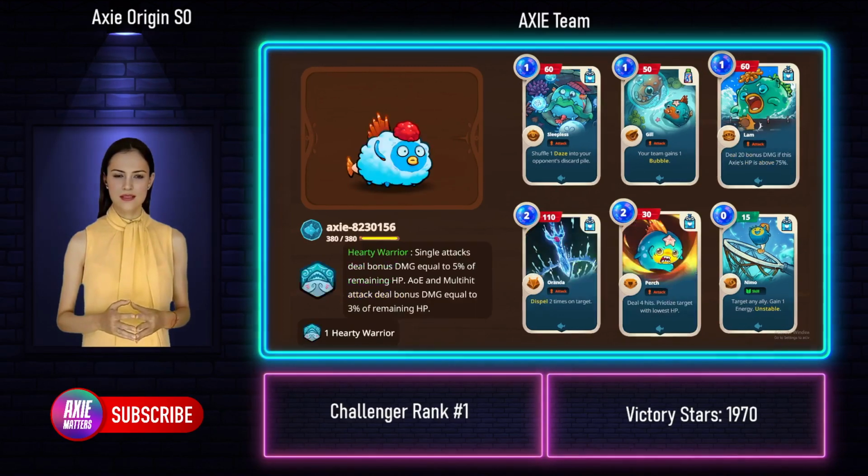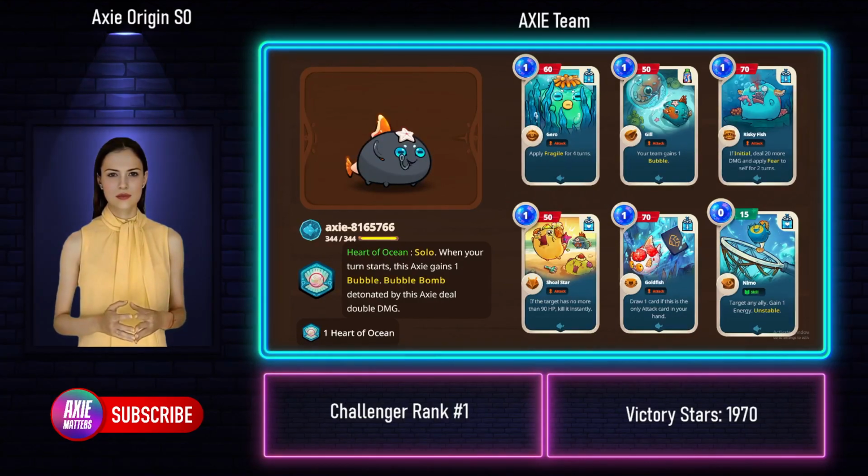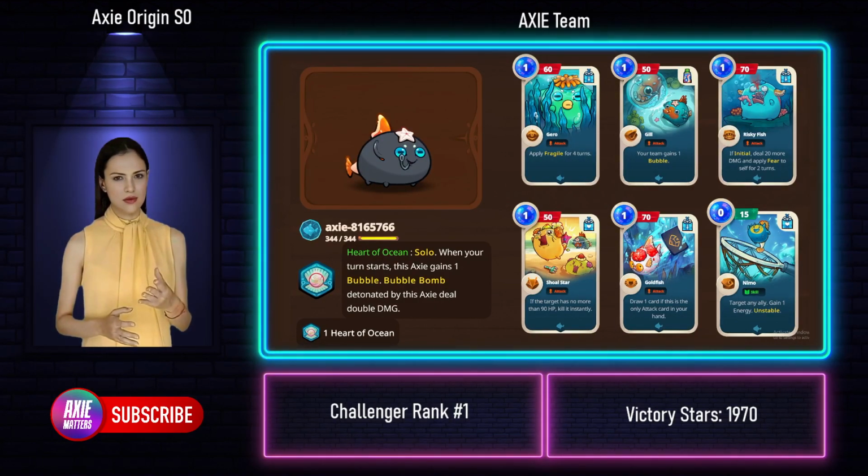For his midline Axie, he is using an Aquatic Axie with Hardy Warrior Rune. This Aquatic Axie has Sleepless, Gill, Lamb, Oranda, Perch and Nimmo. And for his backliner, he is also using an Aquatic Axie with Heart of Ocean Rune. This Aquatic Axie backliner has Gero, Gill, Risky Fish, Shoal Star, Goldfish, and Nimmo.